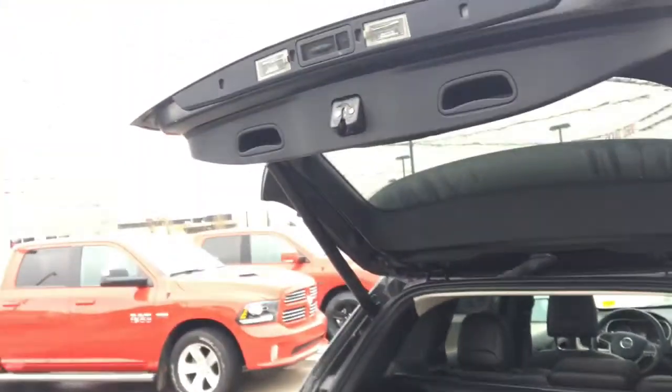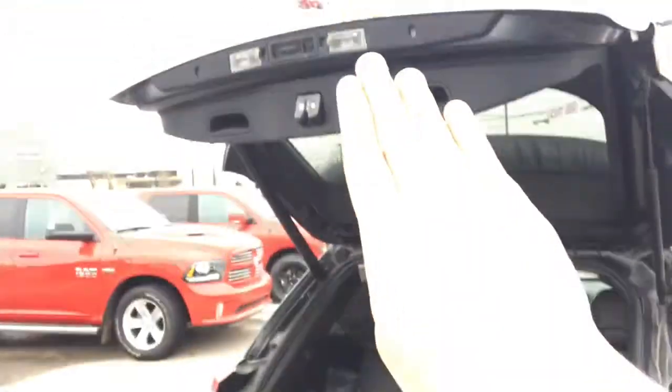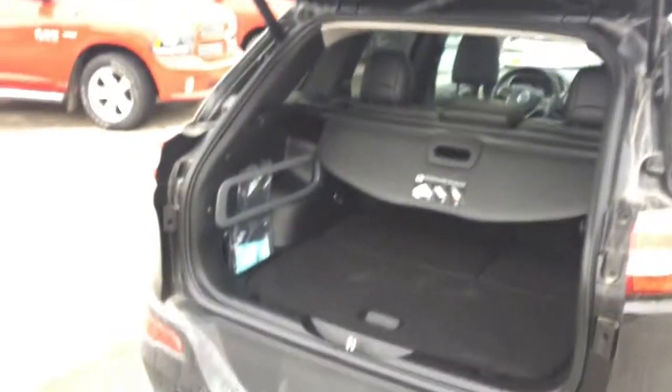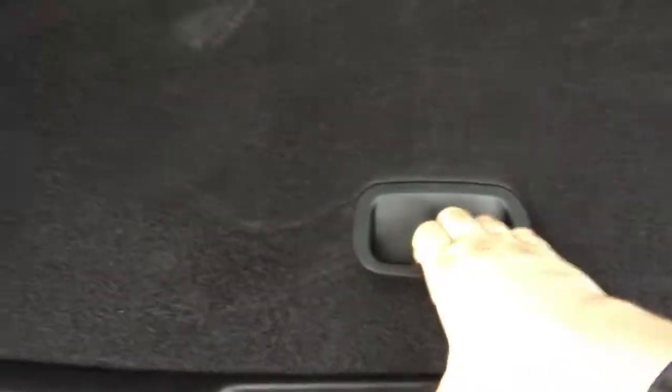It is a power liftgate, by the way, so you can just press that button once and it'll actually come up itself, or you can lift it up, but I lifted it up, but it actually goes up itself, so that's pretty sweet. Lots of space back here for many different things. You got a handle here, just lift this up. More storage underneath there.